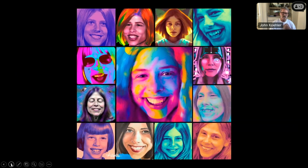It's my wife, Patty. On the 4 corners, you can see original photos that I colorized of her, and the rest are generated by the AI program. So the question is, is this art? I think it is. People had a problem with photography back in the day, early 1900s, said it was not art. They came around. I think they will with this. It's just a question of how to use it.